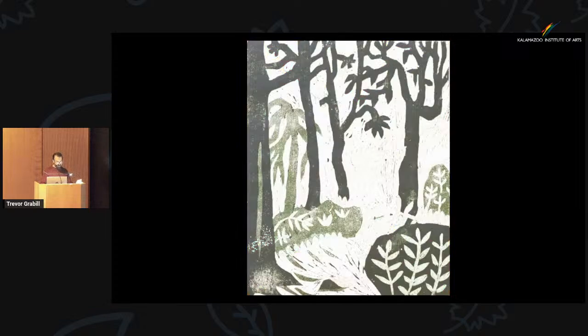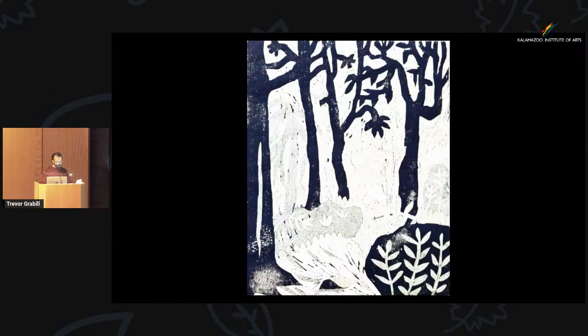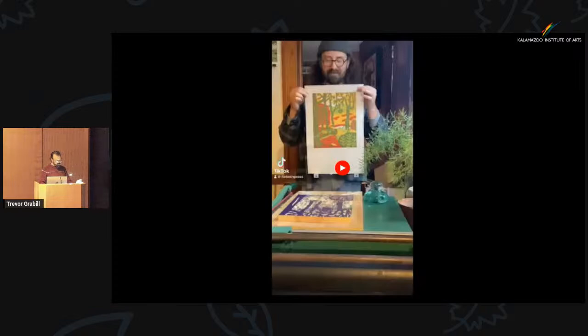Next, I carve away the red, which leaves me with the dark green. And finally remove the dark green layer, leaving me with the dark blue. This is me printing the final layer of the print. The tool I'm using here is called a baren. I mentioned that before. Traditionally, these are made of bamboo, but this one is made with glass. So it's a blown glass baren.